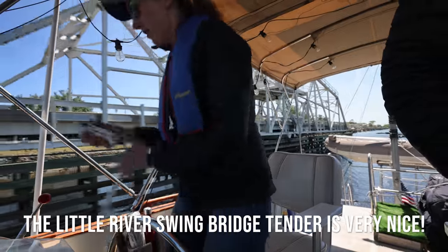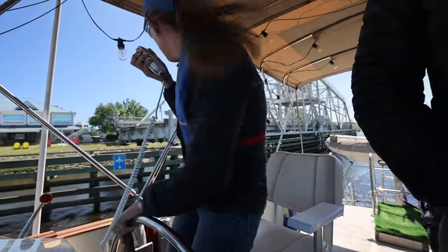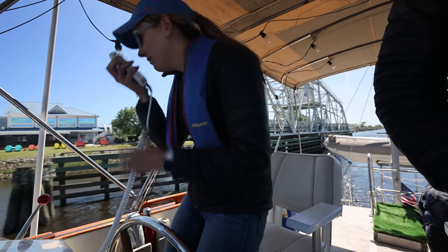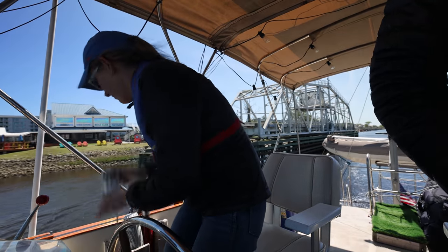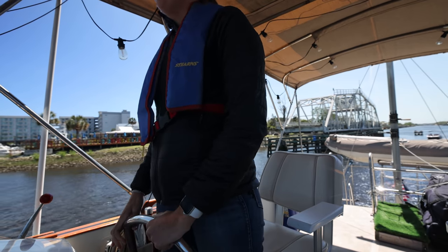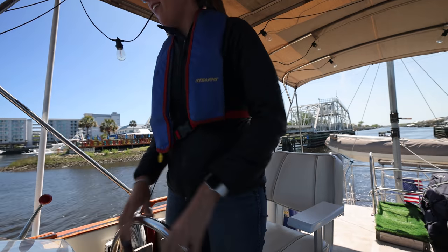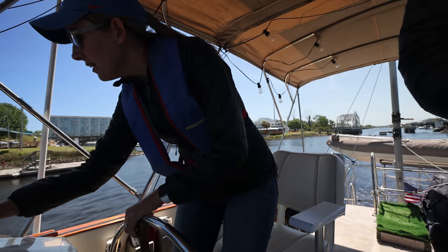Have a great day, Pivot. Little River Swing Bridge, motor vessel Pivot is through the bridge. Thank you for the opening. You're welcome. Enjoy your day. You too. Good job. Okay, now there's another one. This one's tall. Okay, okay. Oh, thank you. Have a great day.